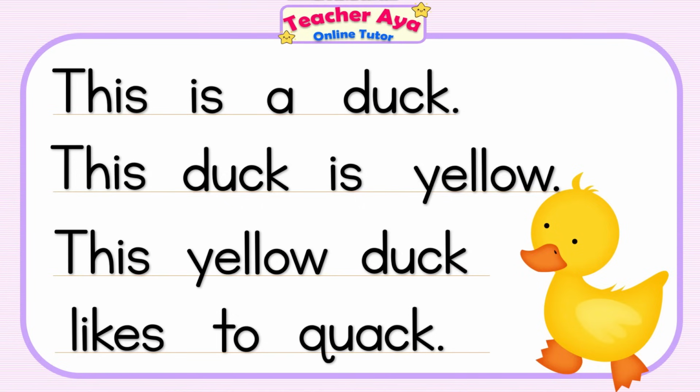Again. This is a duck. This duck is yellow. This yellow duck likes to quack. Your turn to read, children.